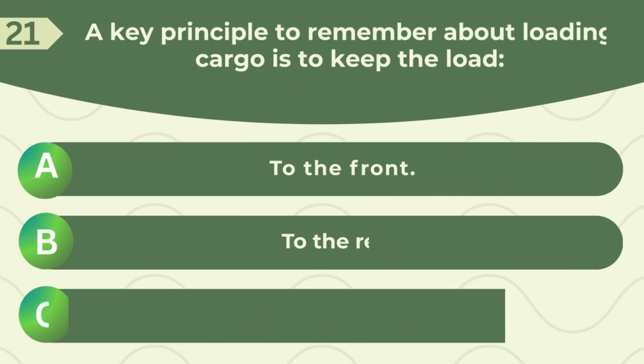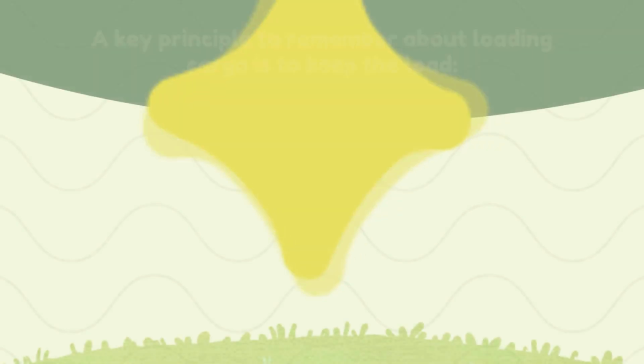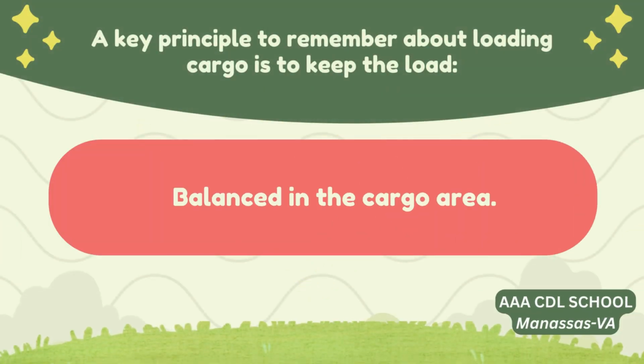A key principle to remember about loading cargo is to keep the load A. to the front, B. to the rear, C. balanced in the cargo area. Correct answer: balanced in the cargo area.